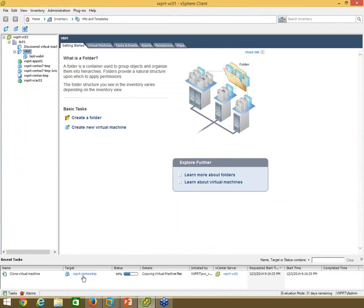vSphere template, which is my vRealize Automation blueprint, which is my logical template in application services. So it's doing a clone of that virtual machine here and has created the test web for virtual machine, which is the name I gave in the application services blueprint. So it's doing some work in the background now. I've got a 1 gig connection to my Synology, so it's not super fast, so it's going to take a few minutes to do this deployment.